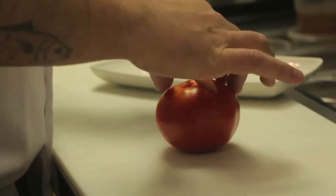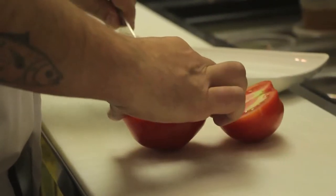These are actually local tomatoes from St. Anne's from a company called Greenland Gardens. So we just cut it up into our portions. Everything you see, you've seen before because it is your favorite salad. I do eat it quite often. I get those cravings.